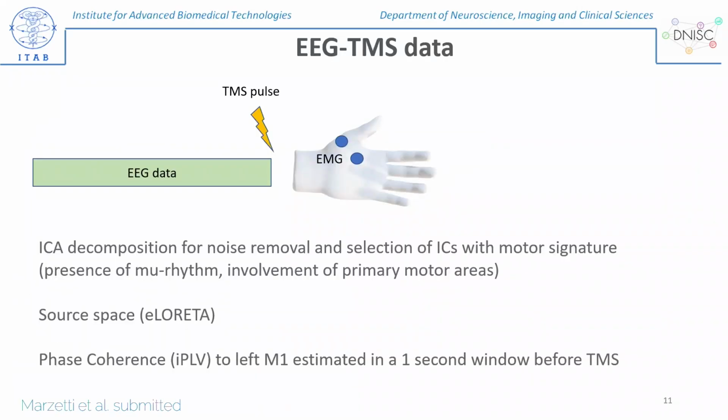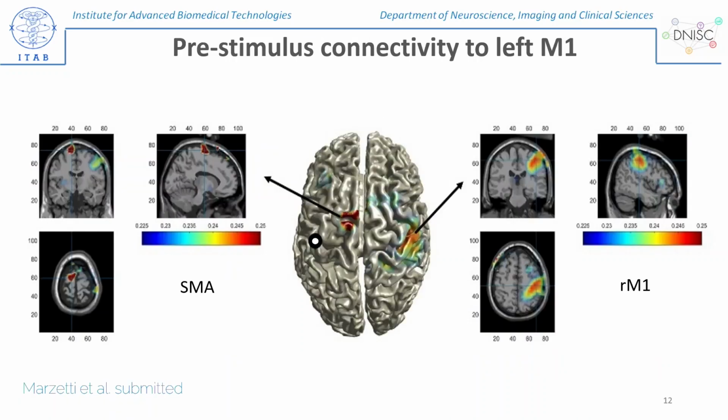We really missed a pointer. So in the EEG data before the TMS pulse. You have heard the term seed-based connectivity in this talk, meaning that we pick a region, which in this case is the motor cortex, and we look at the connectivity of this region to all the other regions in the brain. And here I lost track of time a bit, so if you guys over there tell me how it's going.